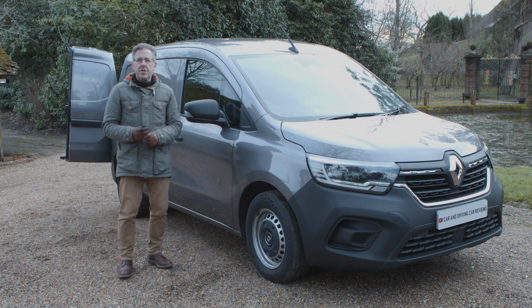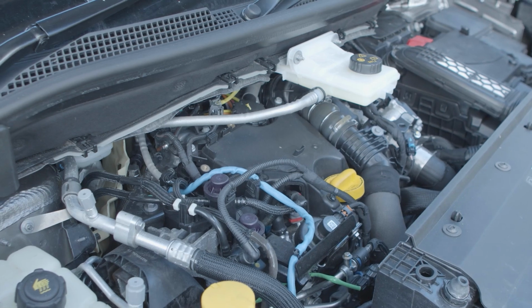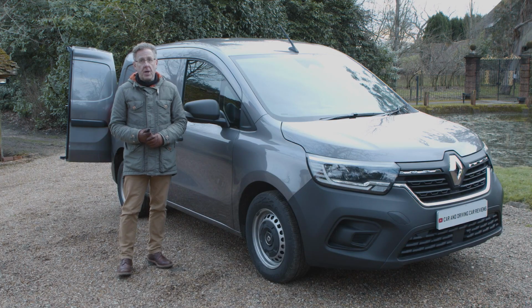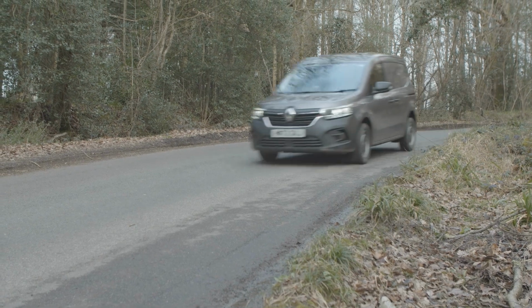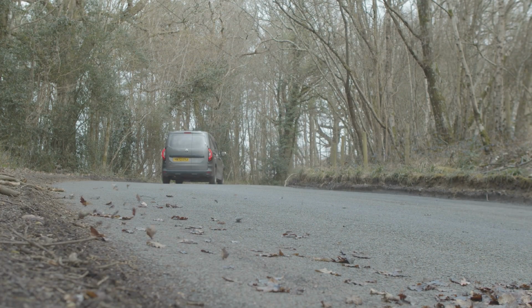As for running costs, well, Renault says it's worked hard in this area. From this DCI 95 diesel model, expect 53.3 mpg on the combined cycle, which we've been getting pretty close to on this test, and 139 grams per kilometre of CO2.